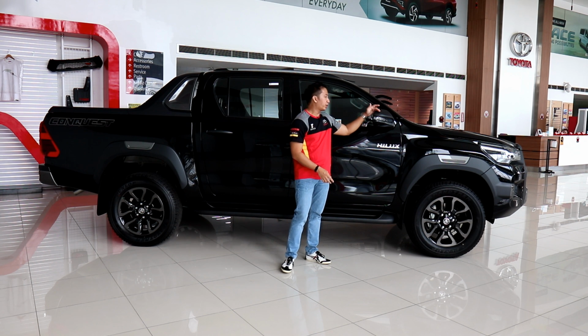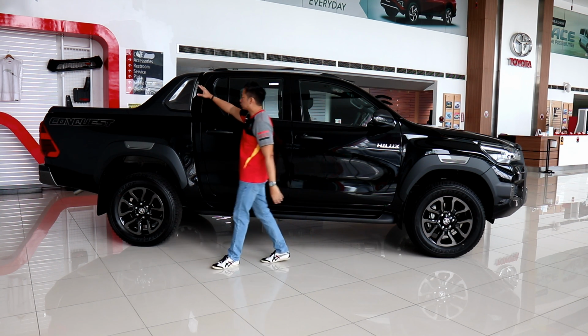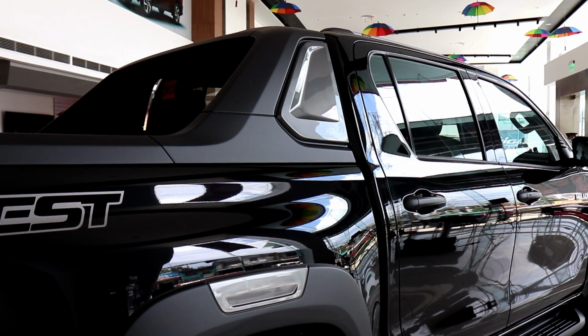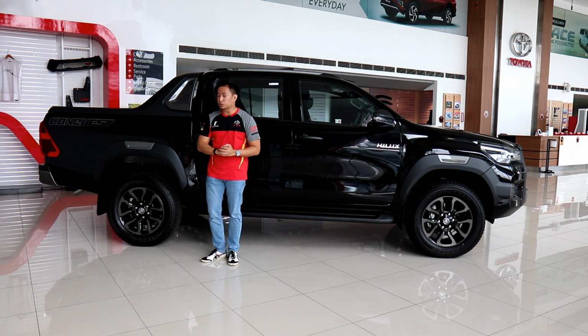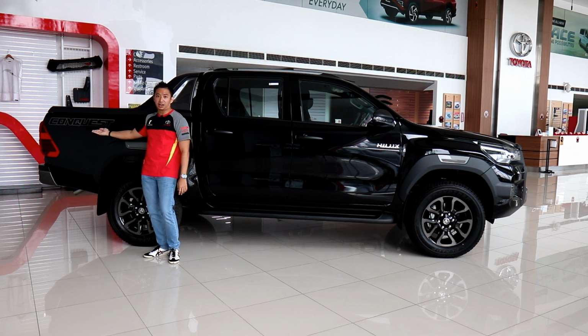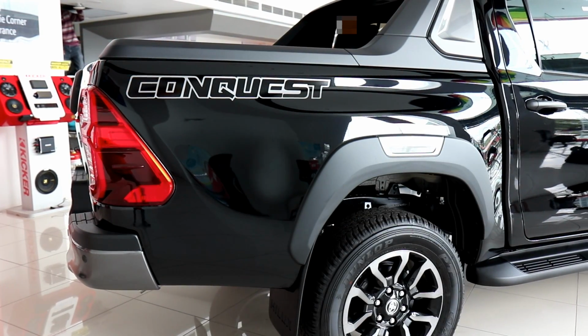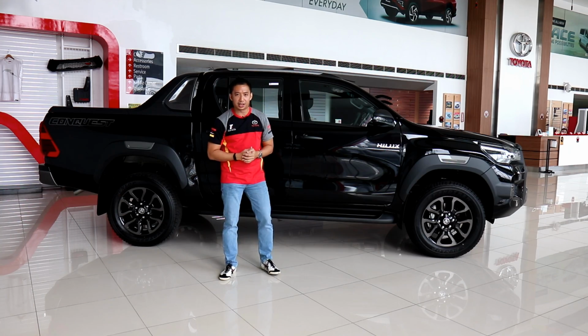The top-spec Conquest also gets power folding side mirrors and side repeaters here, and you have a rear sports bar here that's finished in gunmetal gray and black plastic. Now the cherry on top, guys, is all Conquest variants get a Conquest sticker at the rear panel just to tell everybody that the Hilux you're driving is no regular run-of-the-mill Hilux.